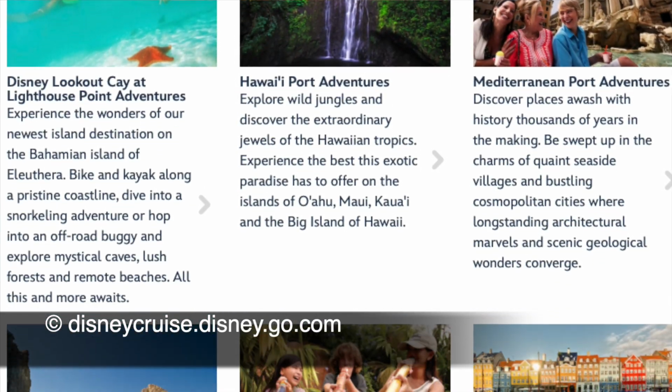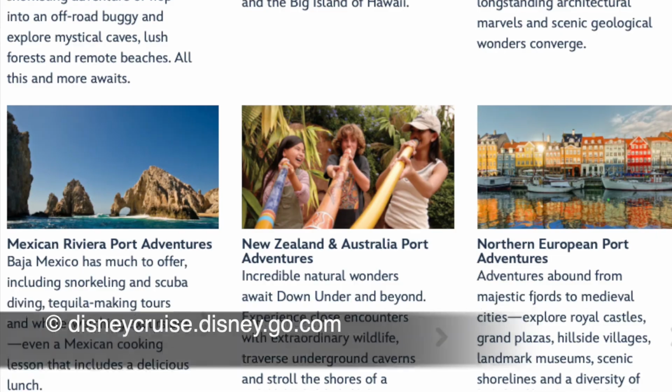For example, while we're in Lisbon, we're going on a tour around Lisbon, and while we're at the Azores, we're going to do some dolphin and whale watching. So fingers crossed that works out for us. We'll find out soon enough. That was something we knew going in, as we did a bit of research on the Disney Cruise Line.